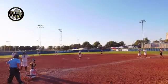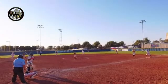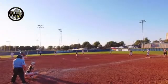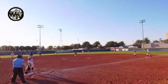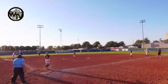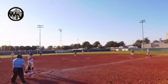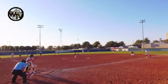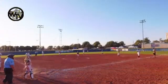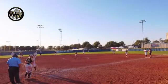And that's going to be a ball. That's going to be another ball, so 2-0. Yeah, it's going to be another ball. So 3-0. Oh, it's a walk. So it's going to score another run. 17-3 now. Ladycats still lead.